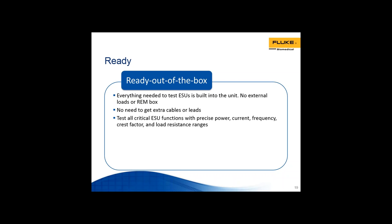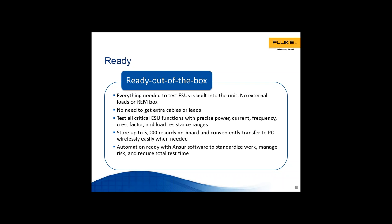In addition to that, the product obviously is capable of testing all critical ESU functions with precise power, current, frequency, crest factor, and load resistance ranges. I had mentioned memory before. It has the capacity to store up to 5,000 records on board and conveniently transfer to a PC via Bluetooth interface. And it is automation ready.